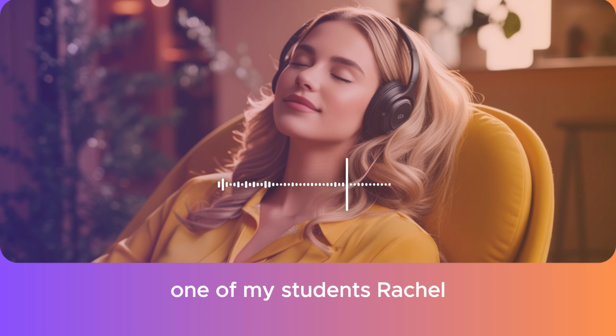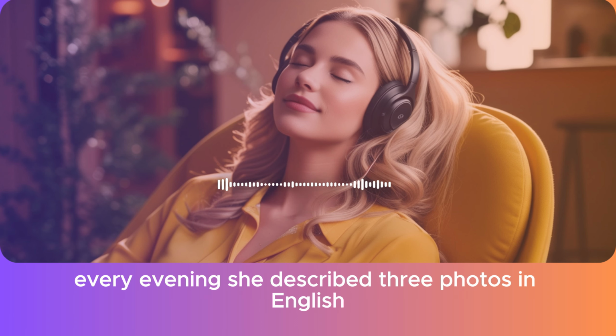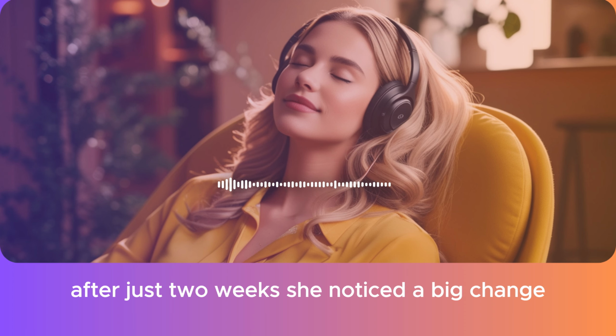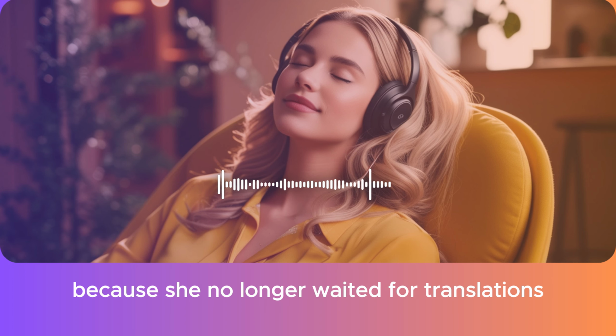One of my students, Rachel, used this exact technique with her old family photo albums. Every evening she described 3 photos in English. After just 2 weeks, she noticed a big change. Her speaking became faster because she no longer waited for translations.